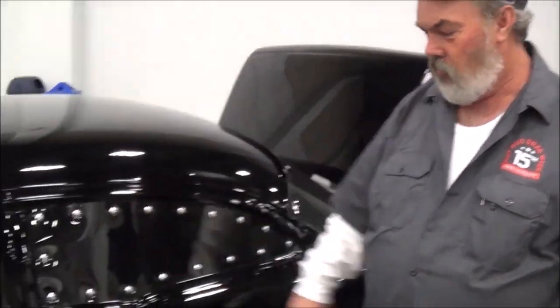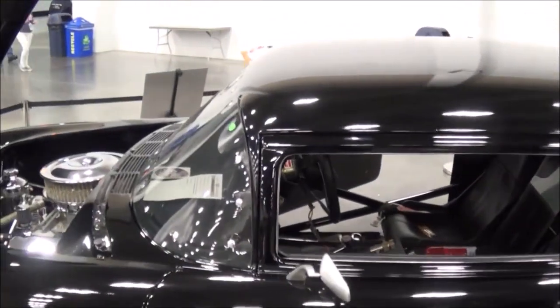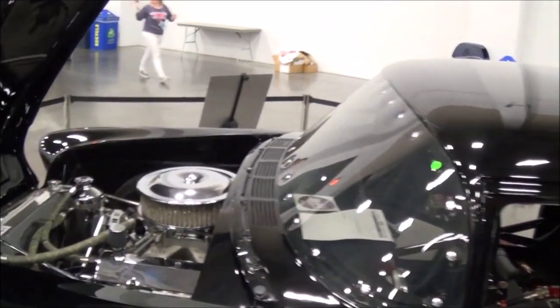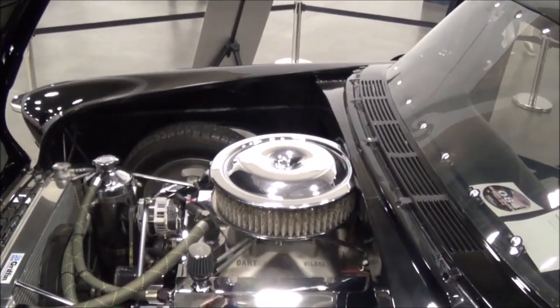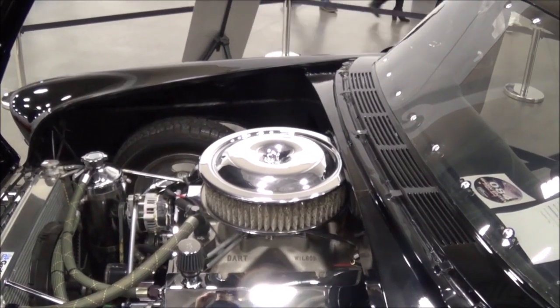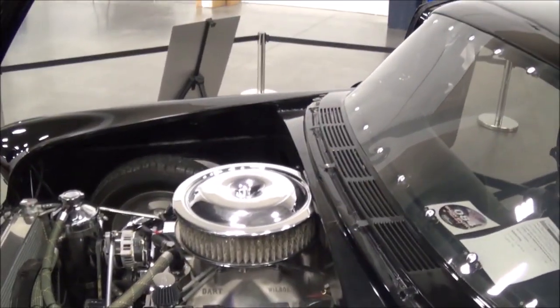He built the car himself. It's been chopped 3 inches. The rear axle's been moved up 6 inches. It's based on a 400 small block, all aluminum block. It's been bored and stroked, so 416 now. It weighs less than 2,400 pounds. All tube chassis.